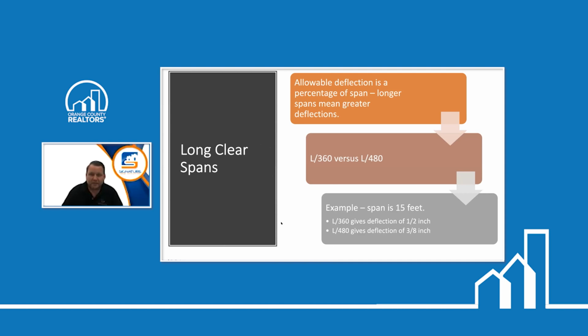With long clear spans, allowable deflection is a percentage of span, so longer spans mean greater deflections. Again, you don't need to get so technical on this, but if you have an L360 versus an L480, for example, and a span of 15 feet, an L360 gives a deflection or movement of a half an inch. An L480 gives a deflection of 3/8 of an inch. So as you can see, with the higher percentage of span, it doesn't move as much.